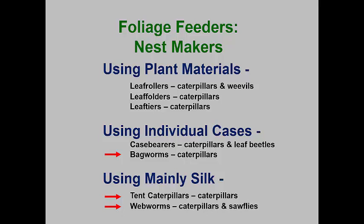The primary tent caterpillar is the eastern tent caterpillar that makes conspicuous nests of silk in crotches of host trees. These nests are used to escape bad weather and predators. The webworms can be caterpillars or sawflies, and these web over the foliage of their host plants and then munch on the leaves within the nest.